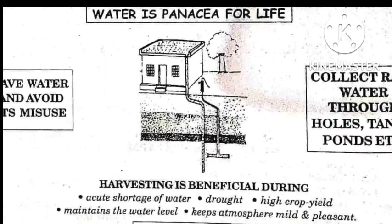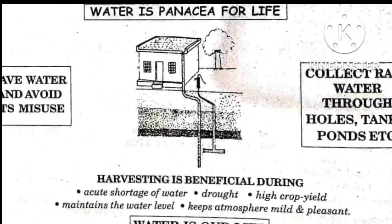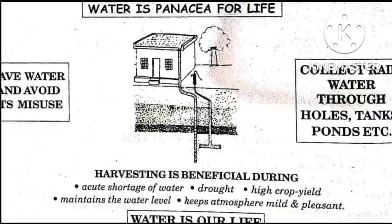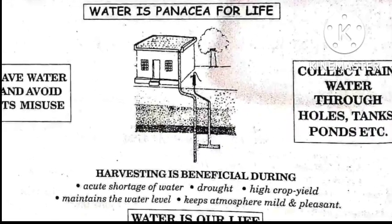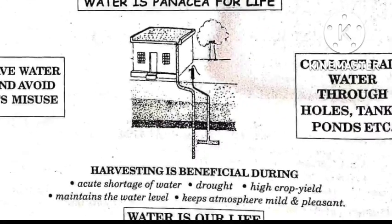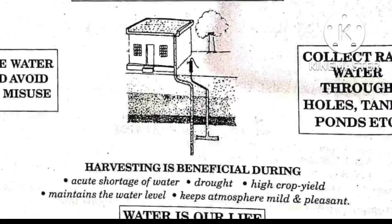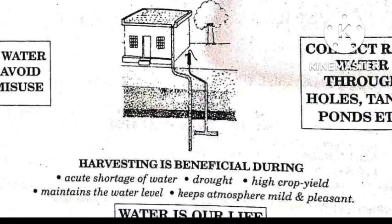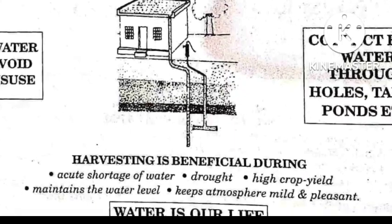It's an illustration. On the right you have a rectangle. On the left you have a rectangle. And at the bottom of the picture or the illustration is a caption. Harvesting is beneficial during acute shortage of water, drought, high crop yield, maintains the water level, keeps atmosphere mild and pleasant. These are in pointers actually. So you could think of about 5 to 6 good points to bring your point home, to hammer your point home rather actually, to make it very, very emphatic so that everybody reads it.